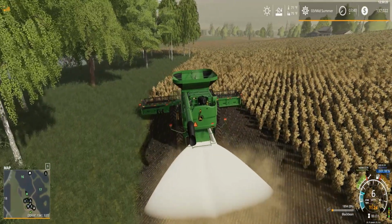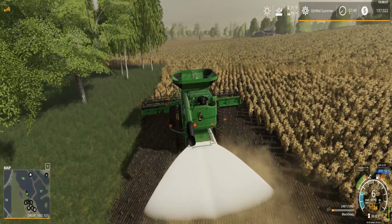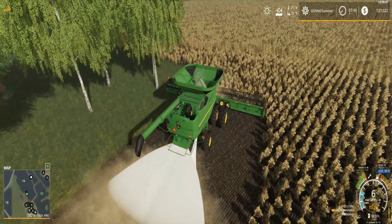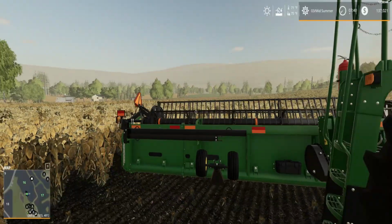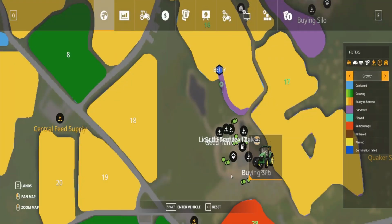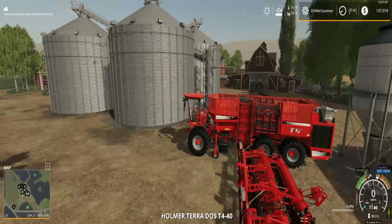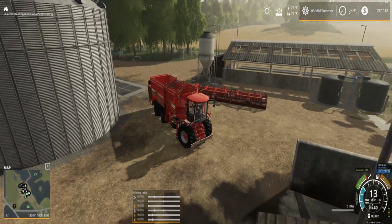I will admit I cheaty planted these fields to start the series out this way, so I won't always cheat. I will not try and always cheaty plant the fields, but you know, sometimes that's what happens. So let's just right here, I'm going to set it on a worker and we're just going to see how it does. Because I actually want to go do the other harvest. The carrot harvest.